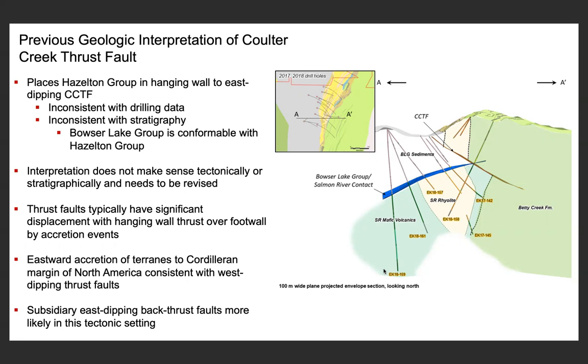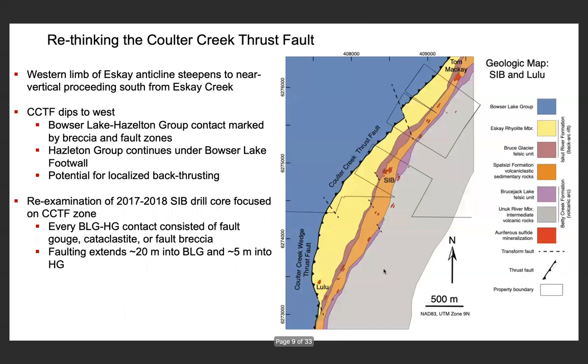You would expect in this sort of collisional environment more west dipping thrust faults, but it also doesn't agree with any of the data we have from drilling. It's just not an east dipping thrust fault. It actually dips to the west, and that's what this revised map right here shows.